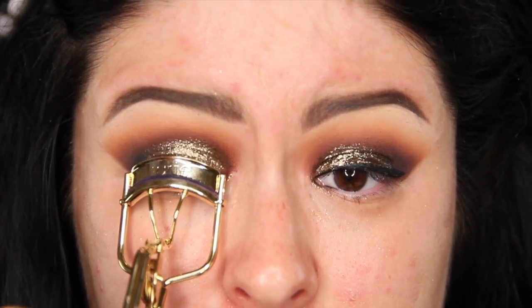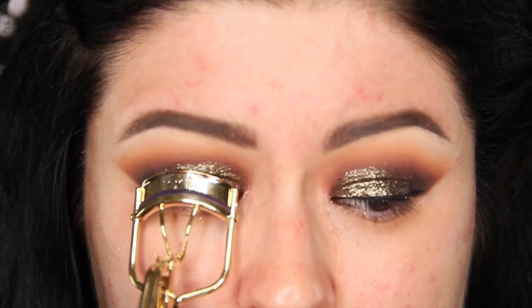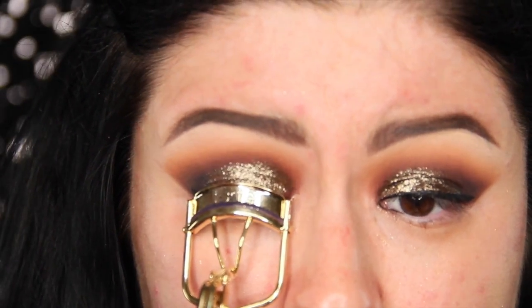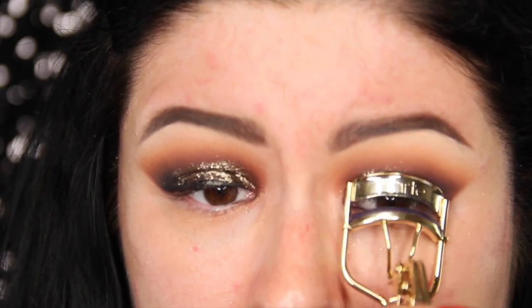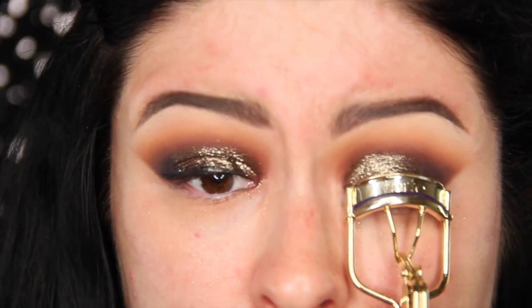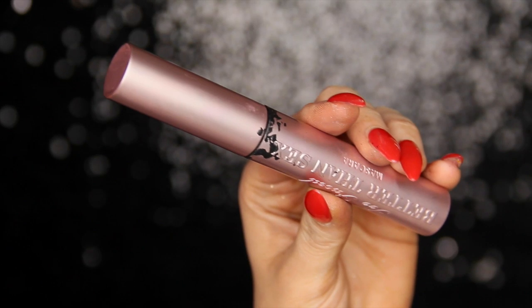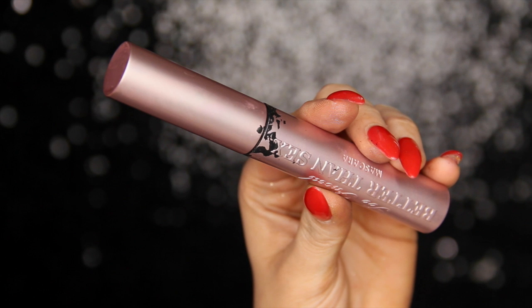After that, I'm going to curl my lashes to prepare them for the false lashes that I'm going in with next. You can skip false lashes if you want to, and I actually don't do false lashes right away because I was worried about transfer. It didn't end up transferring at all, but I was kind of worried about it, so I wanted to really give that pigment on my lid a chance to dry and set.